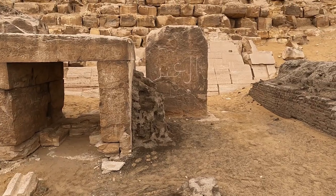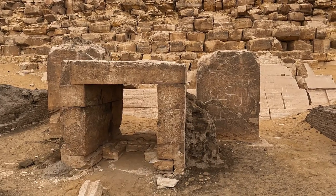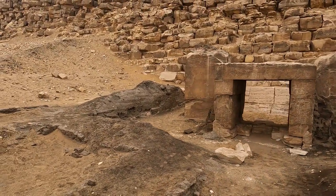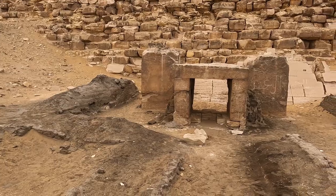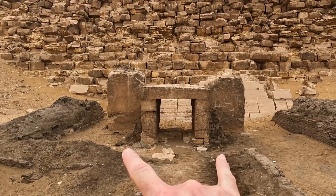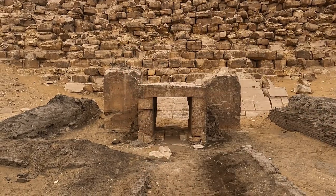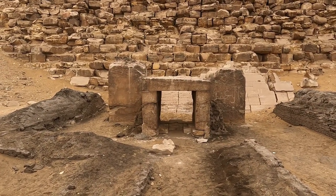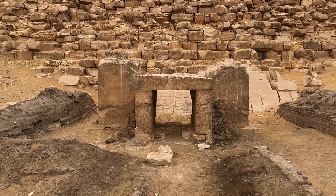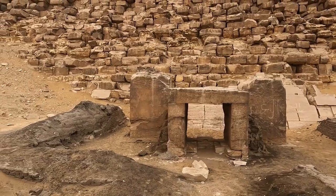And two features that I want to highlight here. It's actually one two-part dual feature, part of a single system with two components, which are the two pillars here, which originally would have risen much taller than this. And these two pillars are absolutely not ornamental or decorative in any way. As you can see, there's no hieroglyphs inscribed upon them, and they are a part of this functional system.